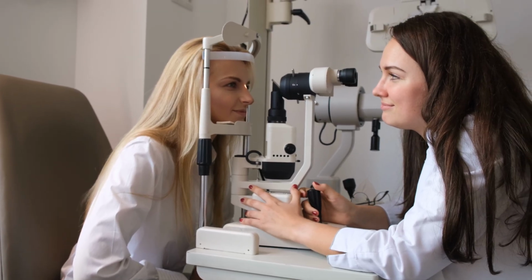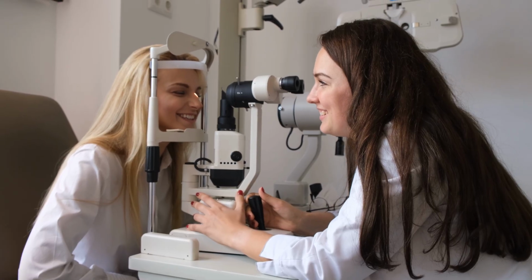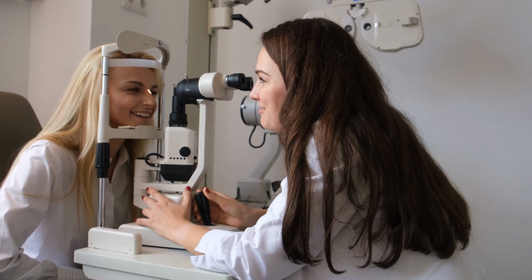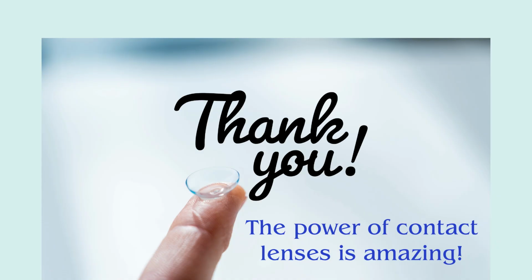Ultimately, we fit this patient into a 17mm diameter oblate scleral lens. With an over-refraction, we were able to achieve 20/30 vision in the right eye, which was the eye with the previous retinal detachment, and 20/20 in the left eye. The patient immediately felt relief from her dryness with the diagnostic lenses in and even wanted to leave with them that same day. The power of contact lenses is amazing.